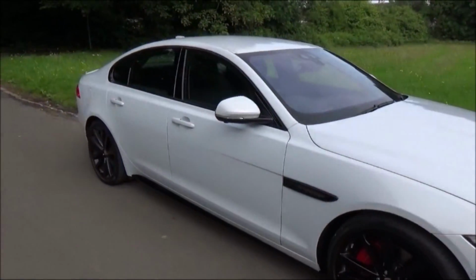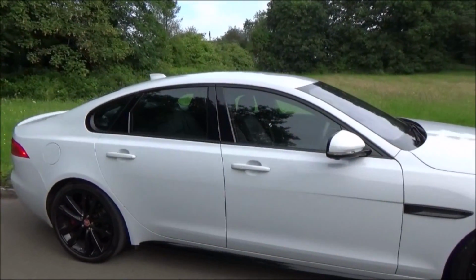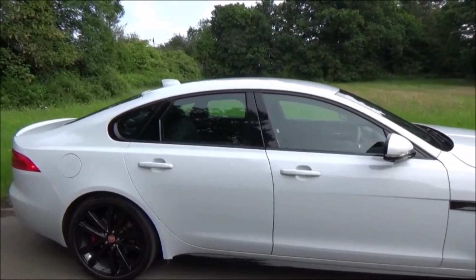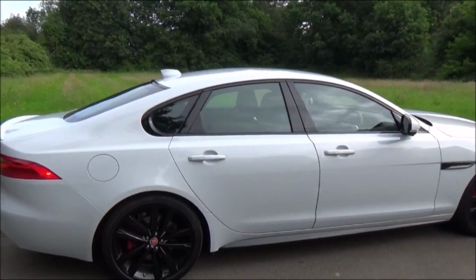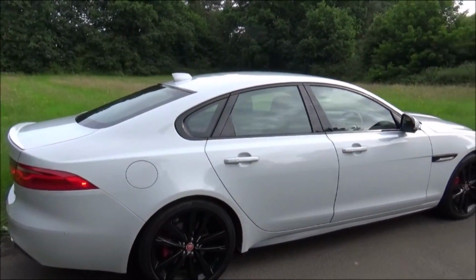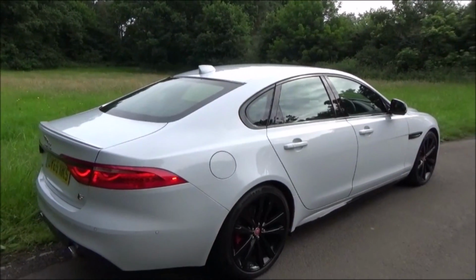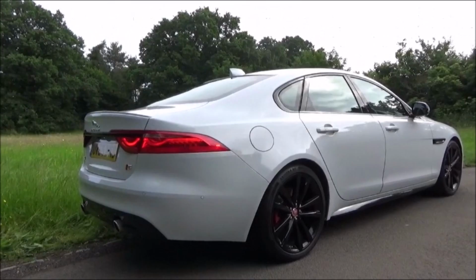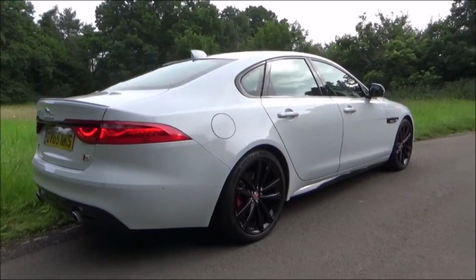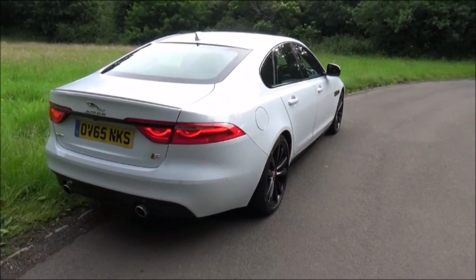The point with the XF was that it always had that sloping roofline, which meant with the original car it wasn't overly practical. It lacked some rear space. This model fixes that. It's much bigger inside, but it still retains that sleek, sports-like stance on the road and makes it look, well, certainly more exotic than the competition.